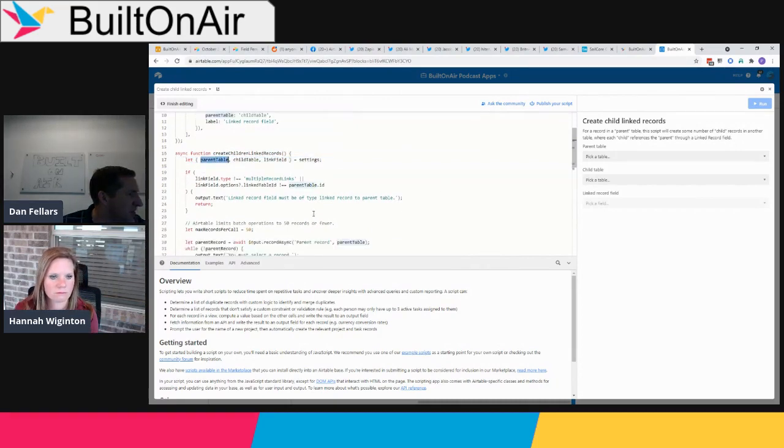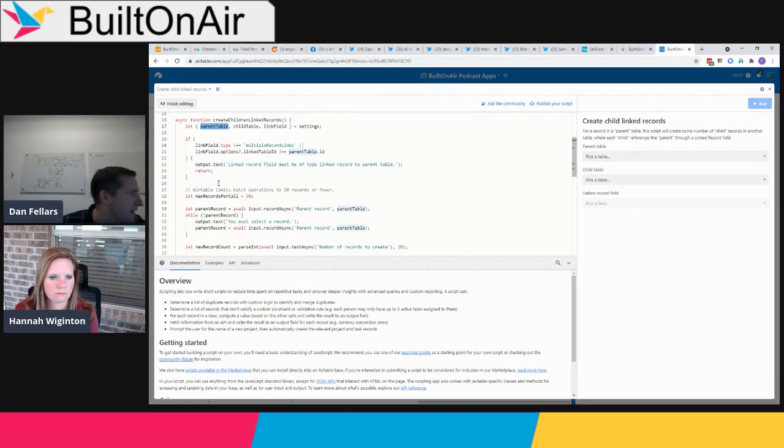Then we're making sure that our field type is a multi-record link. We're basically checking that we have the right type of field and that it's a linked record to the parent field. So this is making sure that the linked table ID is the same as the parent table ID. If it's not, it generates a message and ends the function. So we're all done there. But if everything's good and we've got the right field types, then we continue on.